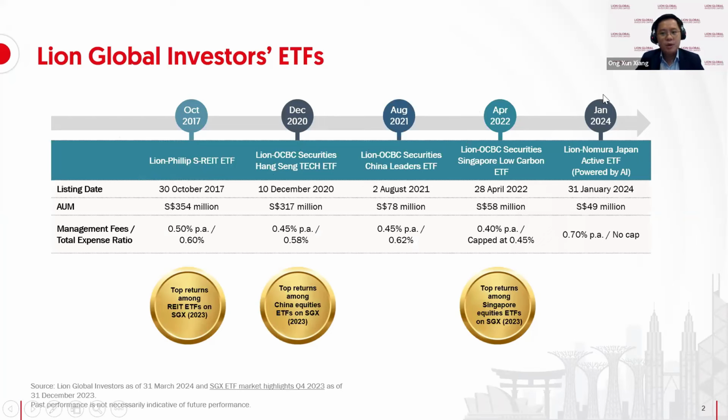Earlier this year, we launched the Lion Nomura Japan Active ETF around 3 months ago, and this was our 5th ETF. Right now, as we speak, we are launching our 6th ETF and opening it up for subscription for investors like you and me. Since we started our journey back in 2017, today we are at almost 860 million in AUM, and we are one of SGX's top 5 ETF issuers.